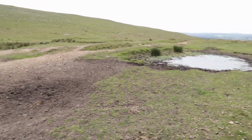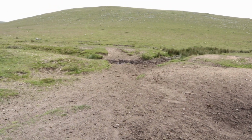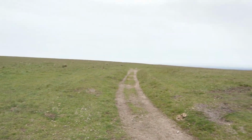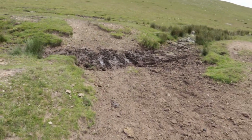I think what we've essentially found here is a bovine terrorist training camp. They're out on exercise at the moment, it seems, but the evidence is clear.